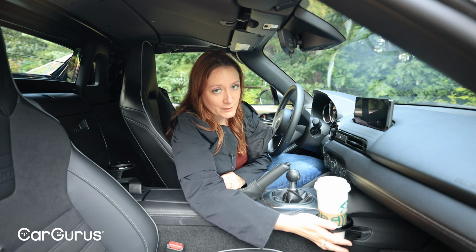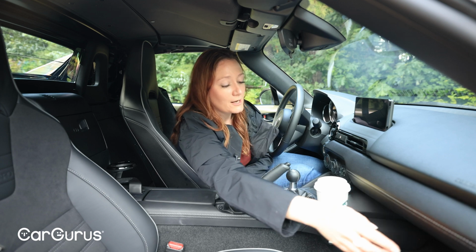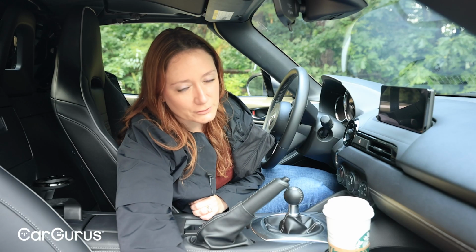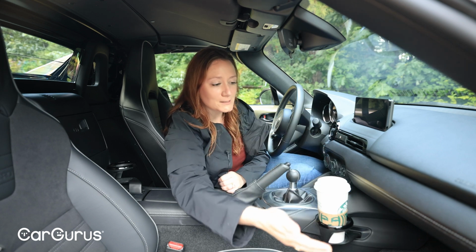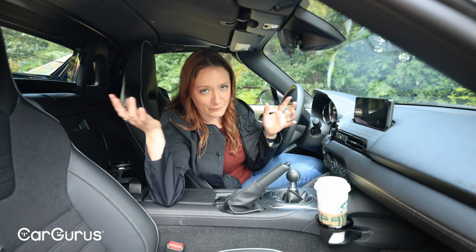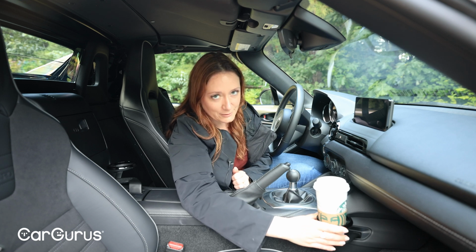I used to have a 2008 328xi that had cup holders that come out of the dash here, and I one time, actually several times, pulled a bag up that was sitting on the floor and knocked my venti latte, and it sprayed all over everything. So having this be pretty firm is great.